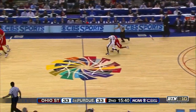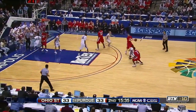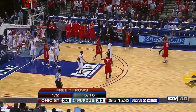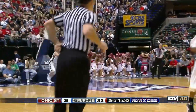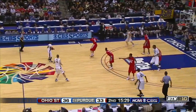Good ball pressure here by Jackson, just trying to make Simmons use some of that clock. There's Buford with a foul call. Count the basket. Well, that's excellent movement without the ball by Buford. A big three-point play by the freshman. Yeah, to stem some of that momentum that Purdue had by tying it up.